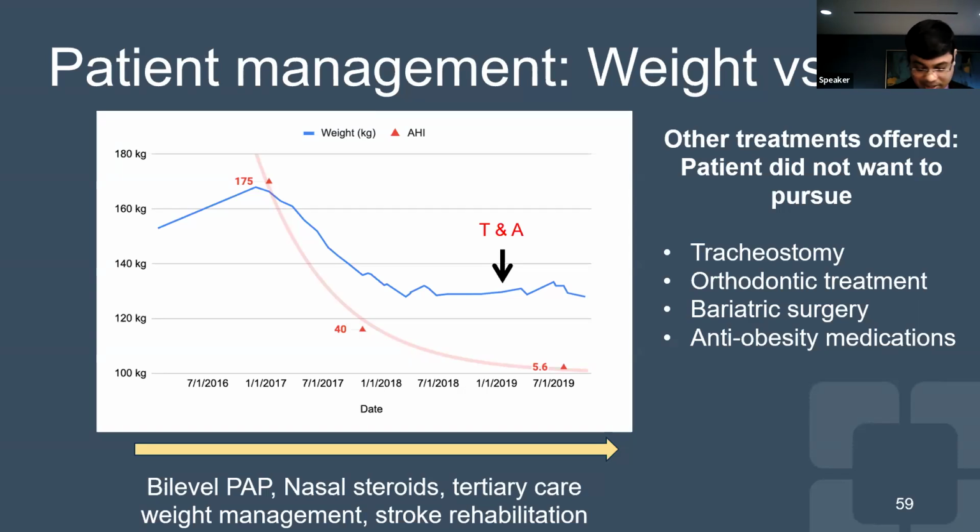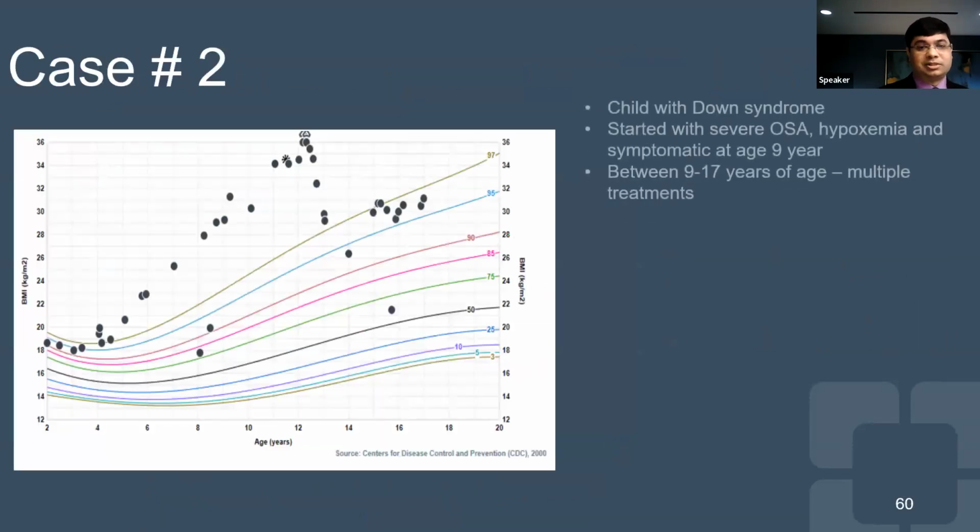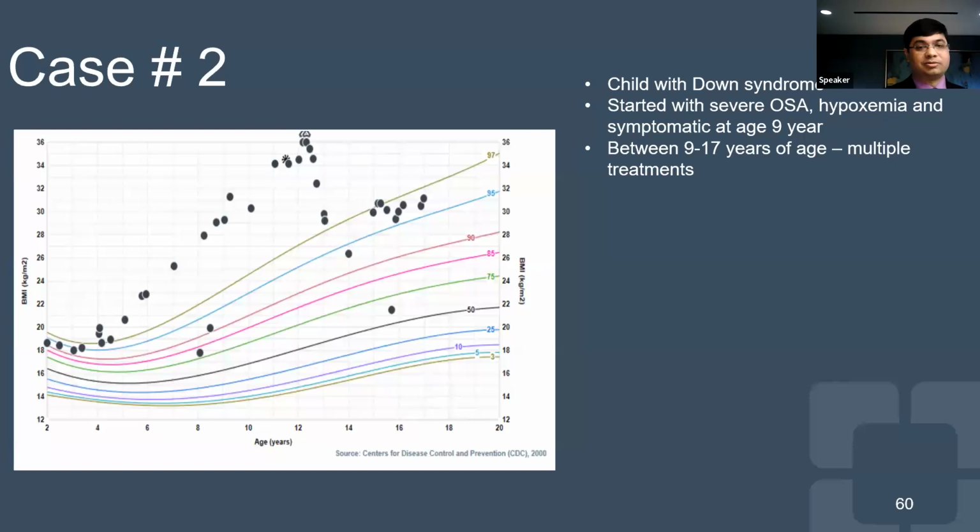So that is one of the key multimodal approaches, a real-life case. The case number 2, this is a child with Down syndrome who came to us very early, at about 9 years. Between 9 and 17 years, there were multiple treatments. Patient had very severe obstructive sleep apnea. On the left side here, you are seeing the body mass index percentile graph. And as you can see, we are starting at the ceiling, way above the 99th percentile for the age and height on the Down syndrome curve and so forth.